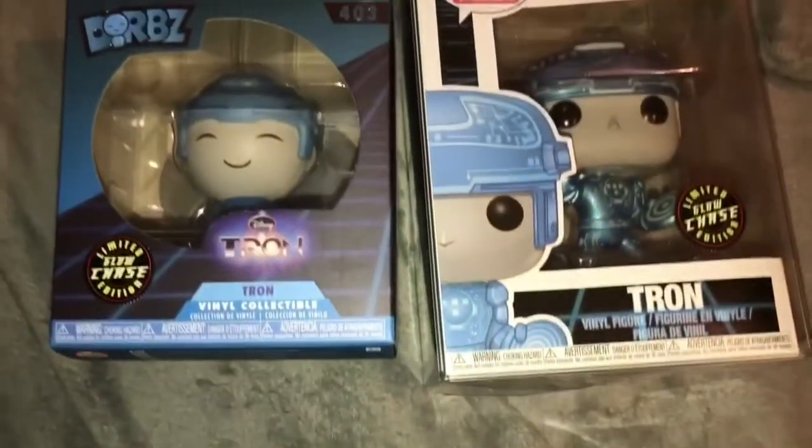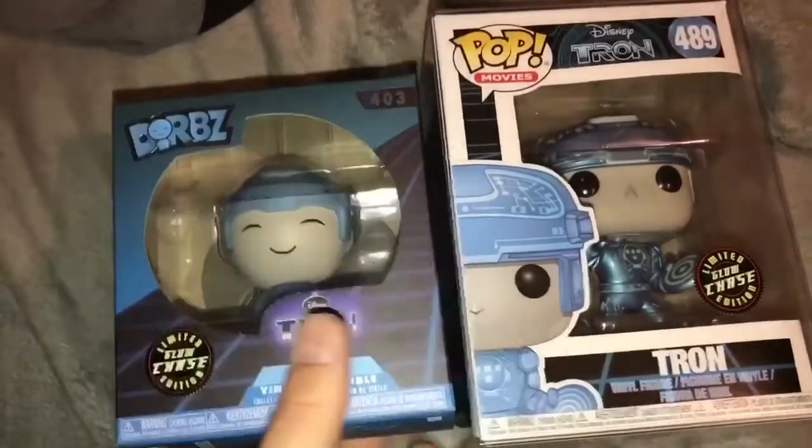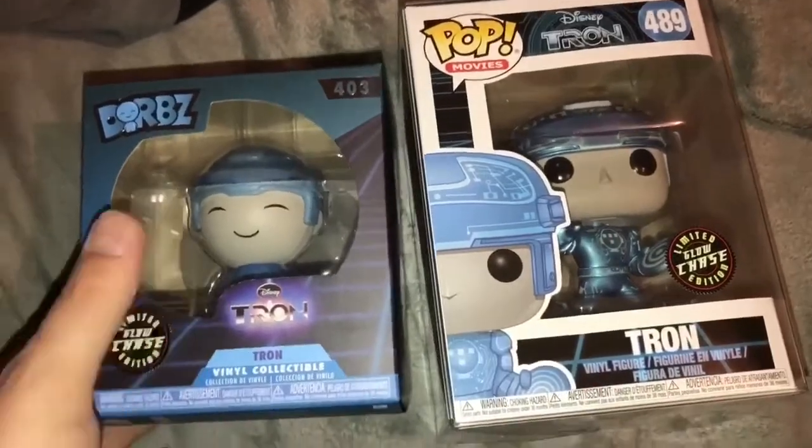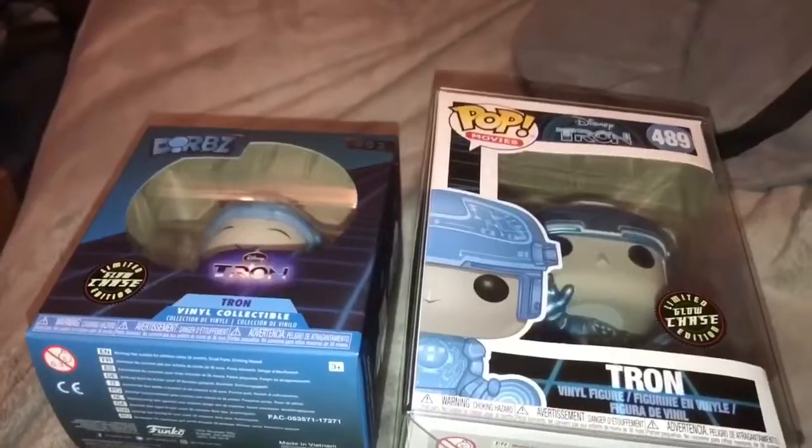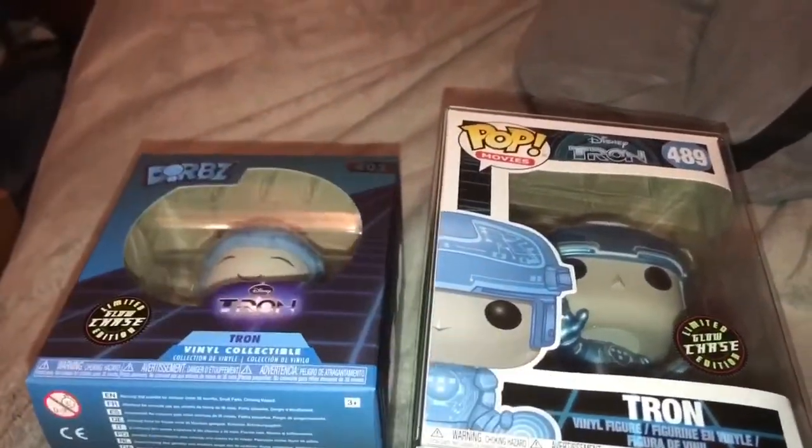But let's go back into my room to show you the last few things I got. And now for the last couple things that I just got today. Is these two guys. I got these two off of Big Apple Collectibles. They had a special sale going on for the Dorb, so I just decided to get the Pop to go with it. Now I think I'm going to show you guys what they look like in the dark.